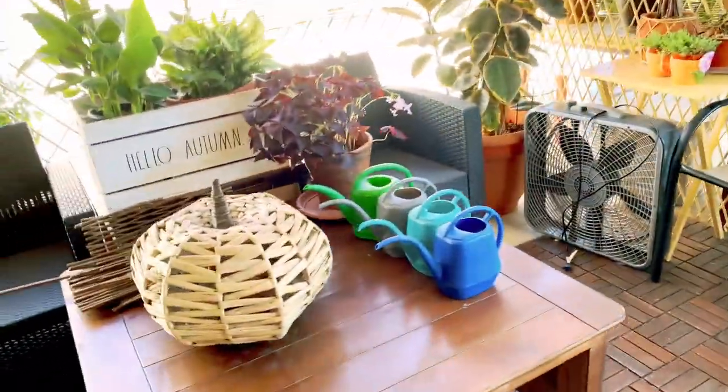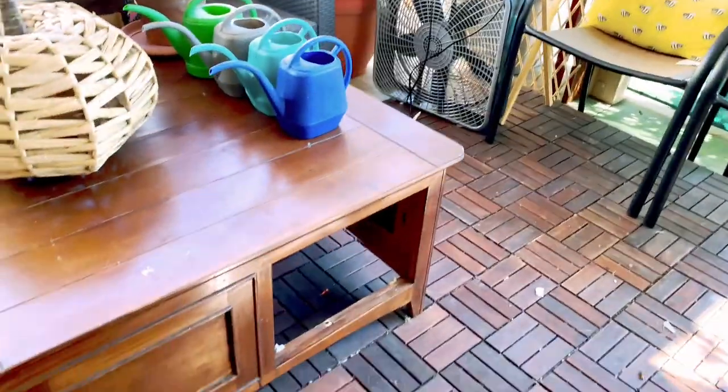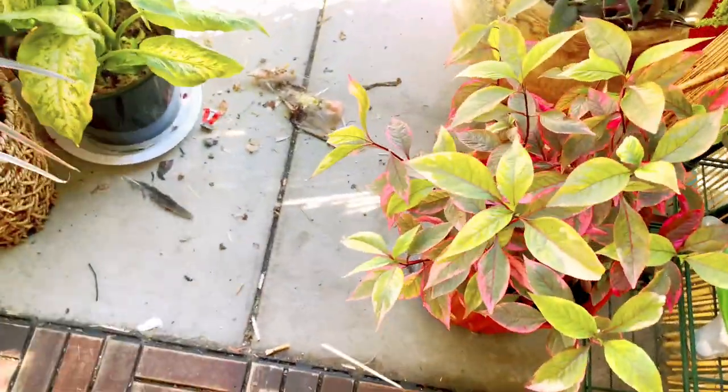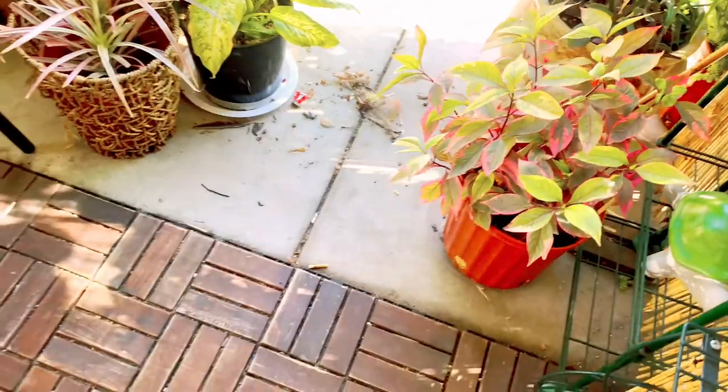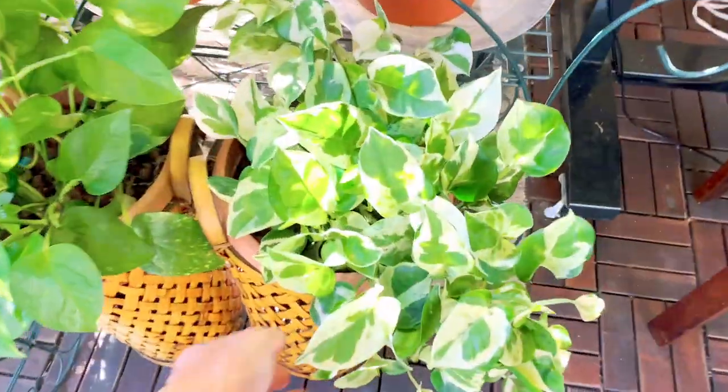All right, so let's continue sweeping the floor. Sweep the floor. See, they catch birds. There is a feather here. So that's it for now. Let's see. Oh wait, let's check this one. Let me share them once more.